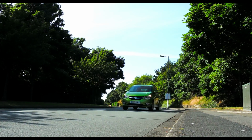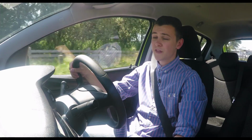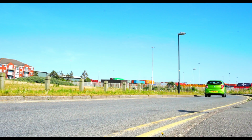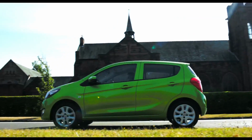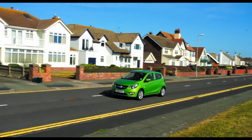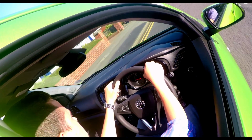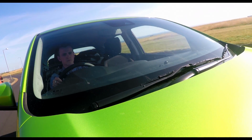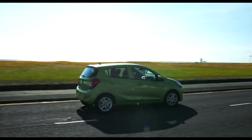There's only one engine available, and it's a naturally aspirated 1-litre 3-cylinder petrol. Thankfully, it is quite lively though, and when you get above 4,500 RPM, any doubts of why there isn't a turbo option available will be eradicated. Okay, a 0 to 62 mph sprint time of 13.1 seconds isn't mouth-watering, but it's all about fuel economy and efficiency. And if you go for the EcoFlex version of the 1 litre, you'll get 94 grams per kilometre of CO2, and realistically, you get upwards of 50 miles per gallon.